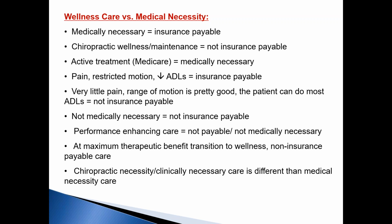Performance enhancing care, what does that mean? Sure, you could have a patient come in. I have this happen all the time. "Dr. Kotlar, I'm a golfer. I hit the ball when I tee off 200 yards. I've heard that you're really good at correcting biomechanical or structural problems in the pelvis, and I have a few friends of mine that have come here and now they're hitting the ball further than they've ever hit the ball before. So I'd like to come to you. Can you get me to hit the ball 225 yards?" Sure, come on in. That's not payable by insurance. That's performance enhancing care.